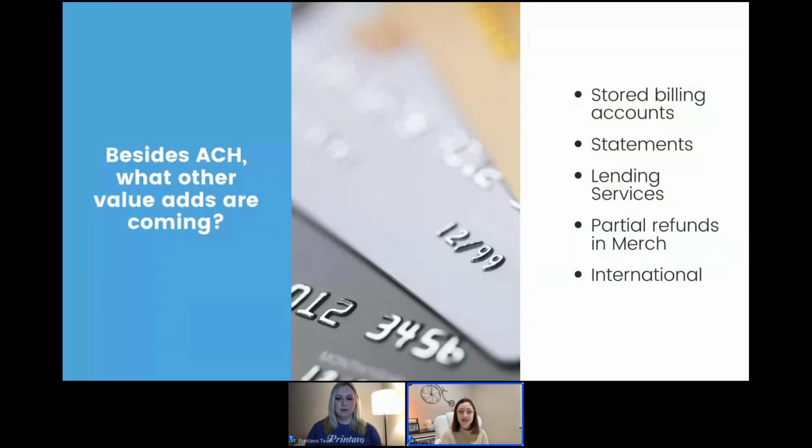We also have the ability to issue refunds and partial refunds as well, built within the app. So you don't have to navigate multiple places. It's all right there. Coming in the future, we're going to be providing stored billing accounts. So if you have repeat purchasers or customers, they'll be able to store their payment information on file to make checkout much easier for repeat orders.